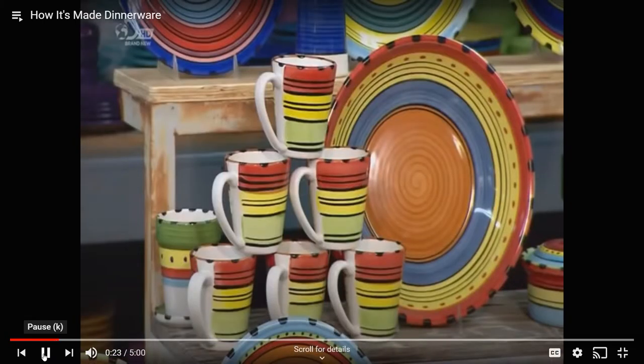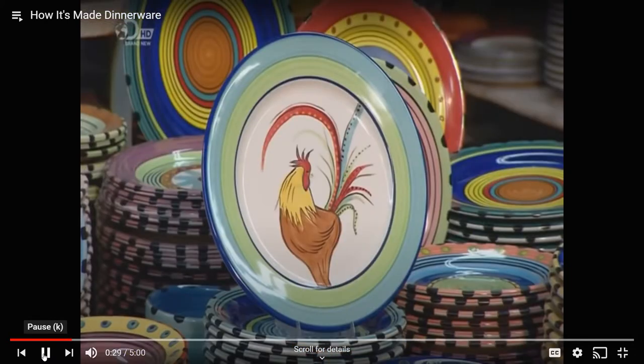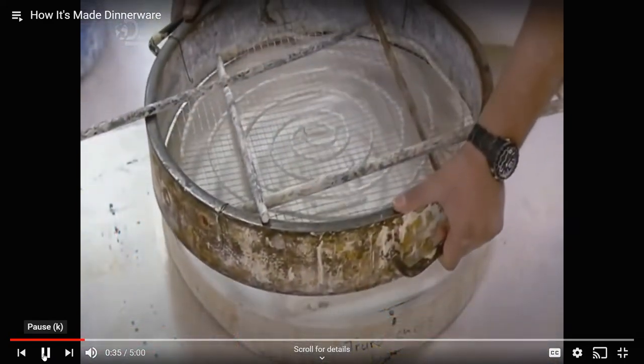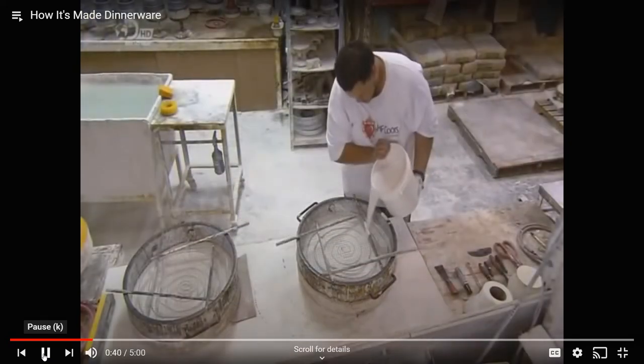People appreciate the effort that goes into producing a fine meal, but they may not give much thought to what it takes to make the actual plate the food is served on. Making ceramic dinnerware that's restaurant quality is an intensive process that starts with a master die made of gypsum.